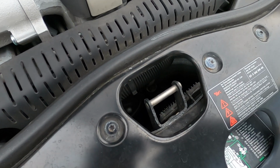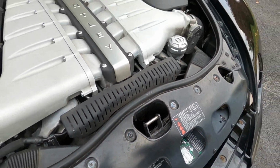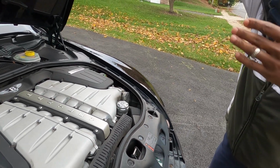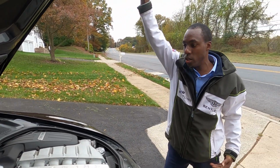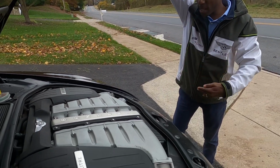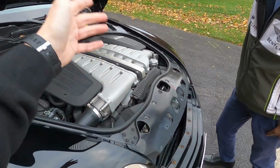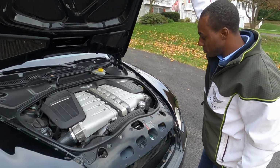Yeah, I think it's because it's a W12 and not a V12. So, you know, in the Rolls Royce, yes, obviously they got a super long hood. That's because of the V12. You know, yeah. It comes out. Yep, that makes sense. It uses more space forward. Yep. But with the W configuration, they could definitely pack it back.